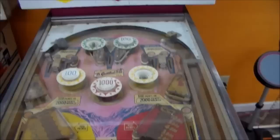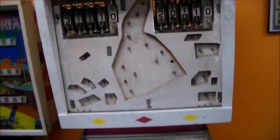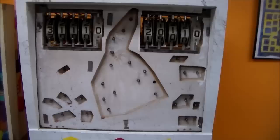Well, on an add-a-ball game, you can win a free game on that. Add-a-ball, that was a Gottlieb kind of trademark. I don't think they let anybody else use that phrase. You started off with five balls, and so it said five on the back glass.